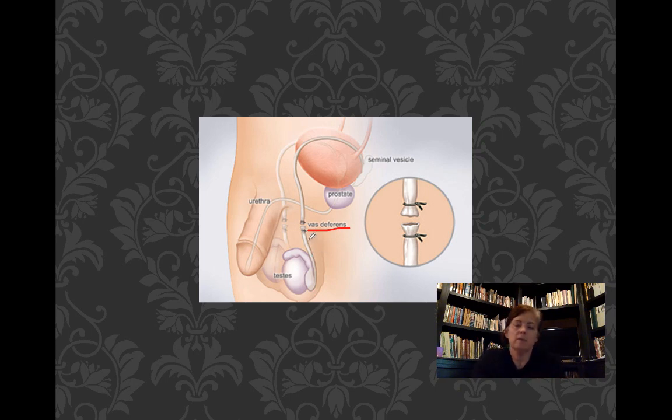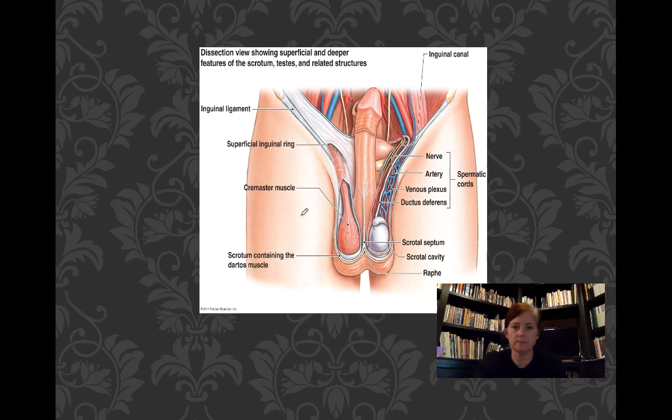The testes are still making sperm. It's just that during ejaculation, those sperm don't have access to the outside of the body. So they're still being made and still being stored in that epididymis, but they're constantly being reabsorbed by the body because they don't end up leaving. But that's what happens there. That vas deferens is cut during a vasectomy.